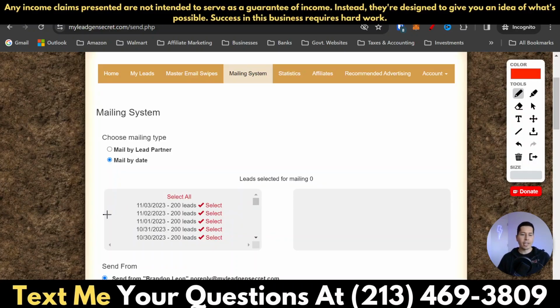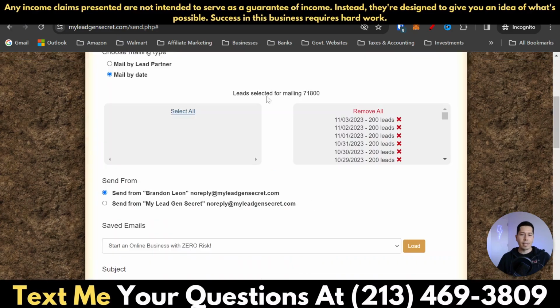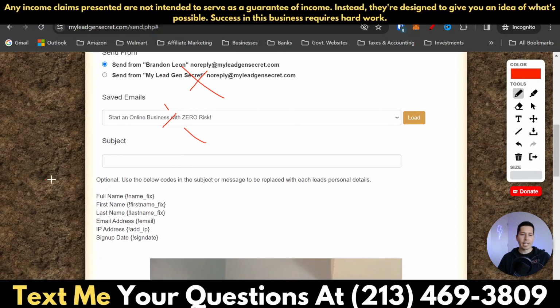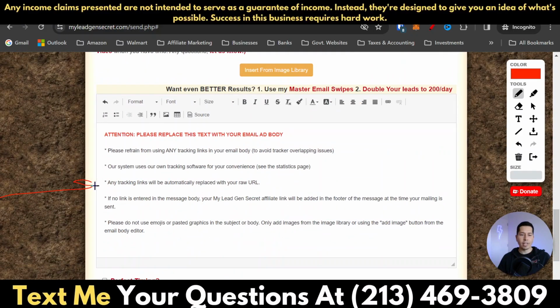When you're first starting out, you're going to have the date that you signed up, and it's going to say 100 leads. Mine says more because I have been with them a lot longer, so I'm getting more leads, and I've also referred more people to them as an affiliate, so I'm getting 200 leads. But you're going to start off with 100 leads, and what you're going to do next is select right here where it says Select All. And that's going to move your leads to this side right here, and those are the leads that you're going to be emailing. Don't worry about this section or this one right here. What we're going to do is get a subject for our email, and then we're going to enter our email right here in this section.